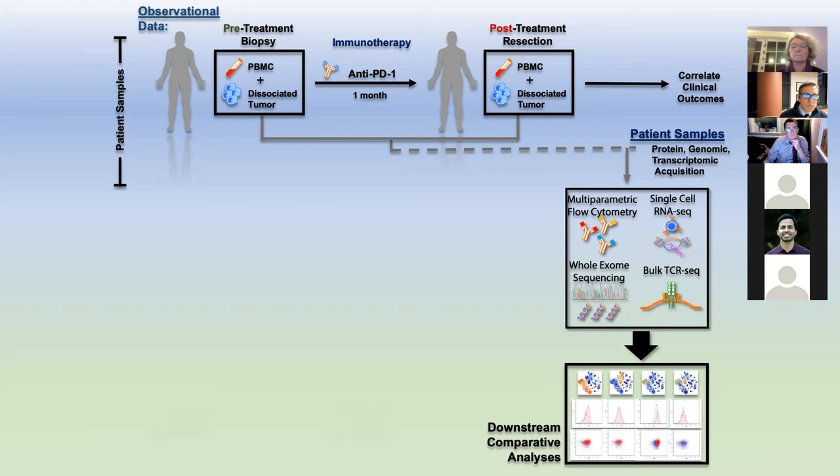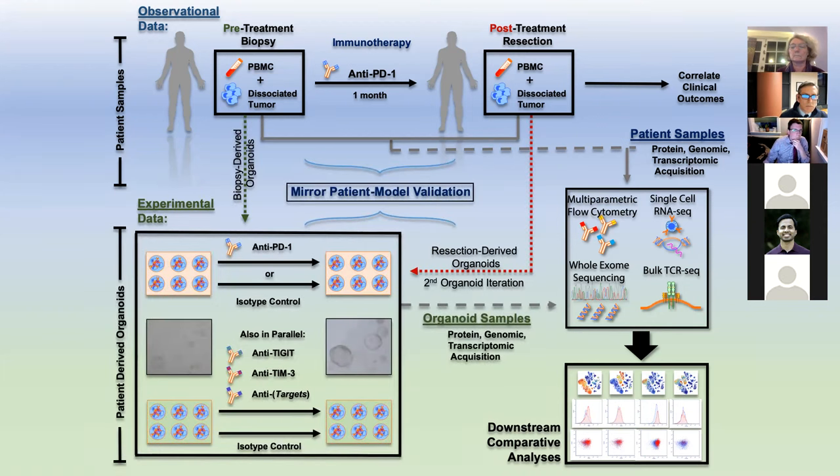The next slide there. And in parallel, we have a number of functional models as well. This is through organoids as well as histoculture models. Basically, we'll take tumor samples, we'll grow them in the lab, essentially a 3D reconstruction of a tumor in the laboratory, where we can test some of these agents in parallel to the patient who's receiving anti-PD-1. And that really gives us some more mechanistic insights into what's happening when you go from pre to post therapy.